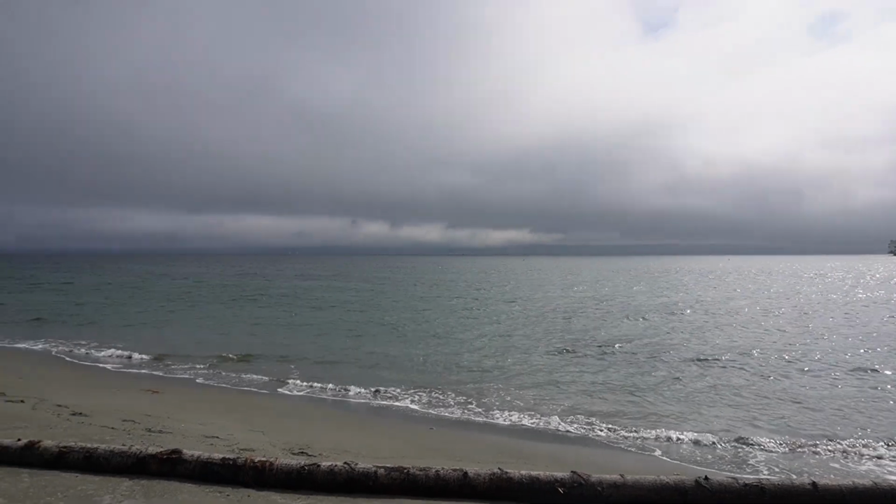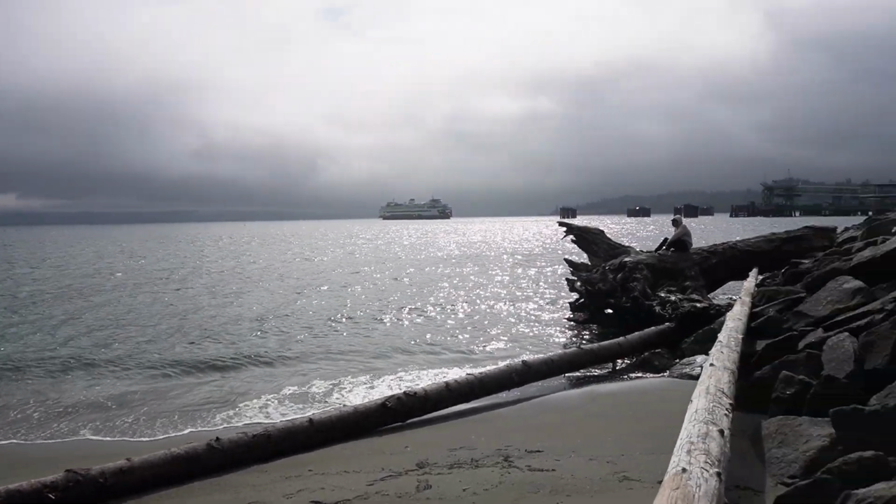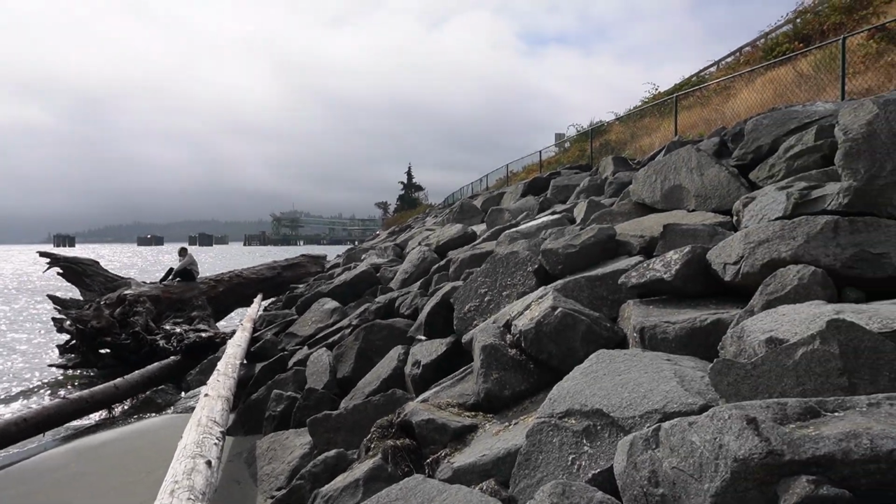So this is a Pacific Northwest beach, definitely different than our typical Florida beaches that we have down in Florida.